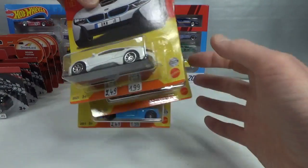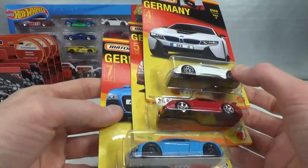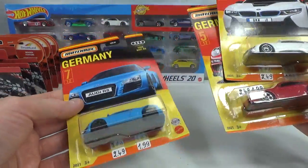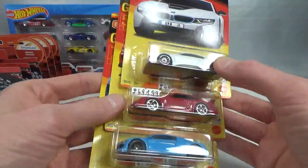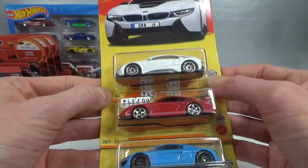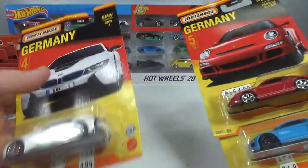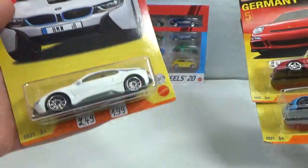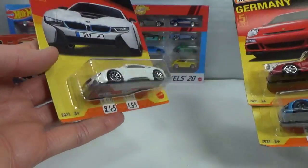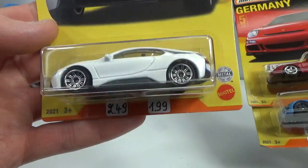Then also at Real I found quite actually the second mix of the Matchbox Germany set. Only bought these three because I have all the other models, because they are repeats. So we got number 4, the BMW i8 in white. That's the first time we see this in white in this set. €2.49, 20% off is €1.99.